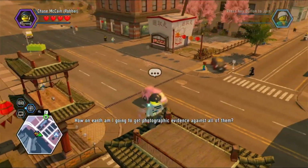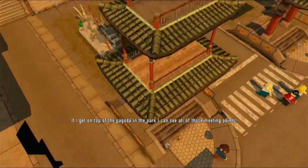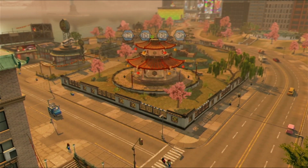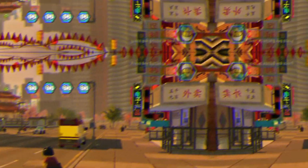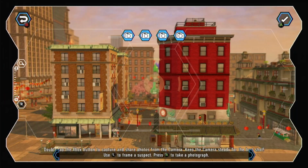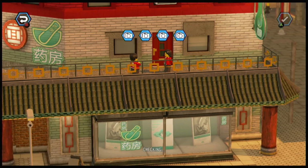Proof of three crimes in three different locations. How on earth am I gonna get photographic evidence against all of them? I really want that red pillar. What if I wasn't on Earth? If I get on top of the pagoda in the park, I could see all of those meeting points. Oh, very nice. Okay. Obviously, the issue would be the pharmacy. Pharmacy. So, oh, I see it right there. Should be perfect.